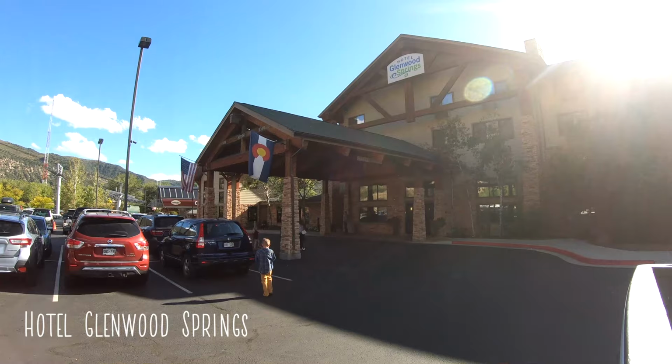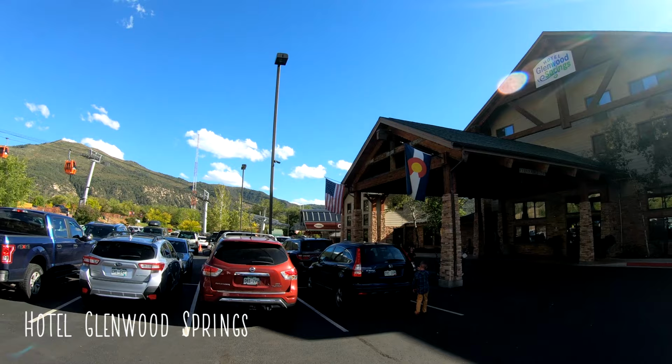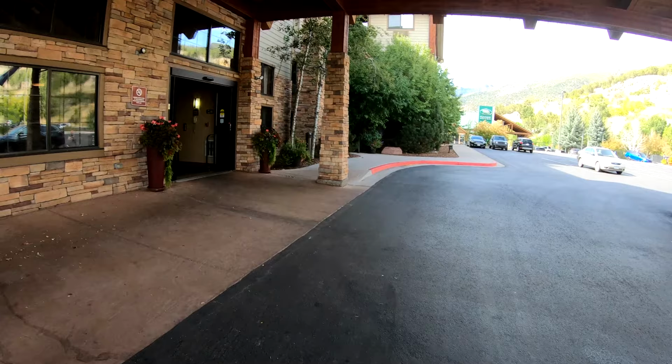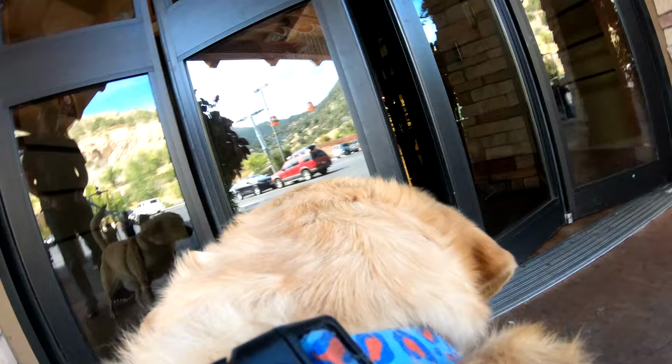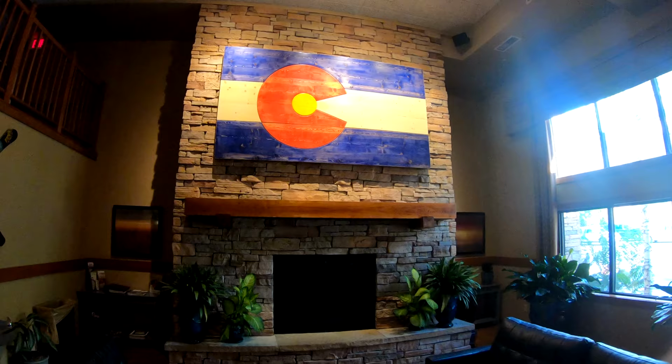After exploring downtown, we checked in at the Hotel Glenwood Springs, which became our home away from home for the next several days. We chose to stay at the Hotel Glenwood Springs because it was within walking distance from all of the activities we love, and also because the hotel was one of the few in Glenwood that was actually dog-friendly. The hotel had numerous amenities, and we loved the Colorado-style decor.